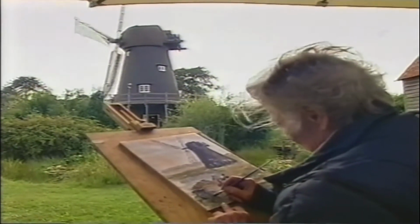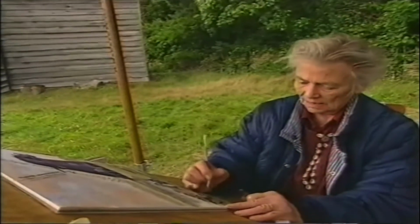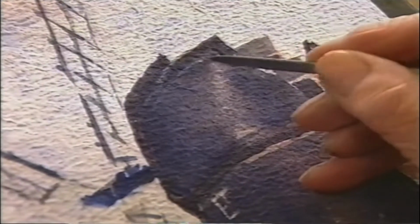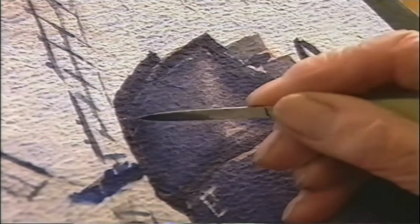I certainly don't paint what I see, what is before my eyes. Because I think if you're going to paint like that, you might as well take a photograph, which takes far less time.